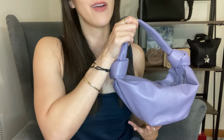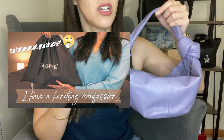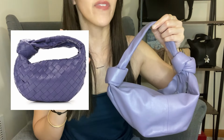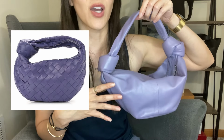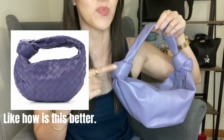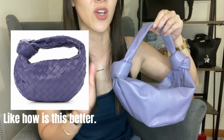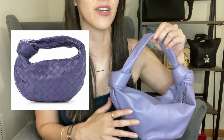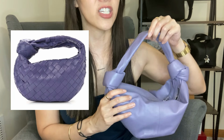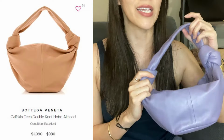Now, I do have a review of this bag, which I think is kind of like the predecessor to the mini Jodie. However, I find this so much more user-friendly compared to the mini Jodie. So yeah, it's hard for me to consider the mini Jodie as being the 2.0 upgraded, new and improved version of this bag. So if you like the look of the mini Jodie but hate its total lack of functionality, then definitely check out its predecessor, the double knot bag. If I can find any pre-loved for a good deal, I will link them below.